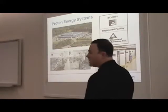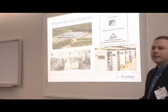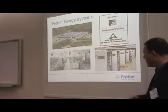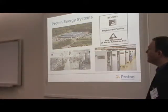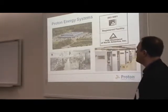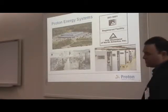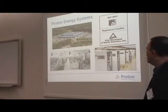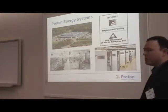Proton Energy Systems is located in Wallingford, Connecticut, up in the northeast. We're halfway between Boston and New York City. We have a 100,000 square foot manufacturing facility there. It was built about 5 years ago. And you can see we're a state-of-the-art production facility, quite clean, obviously, for hydrogen generation manufacturing. And we are, of course, ISO 9000 registered, and continue to produce systems that ship around the world.